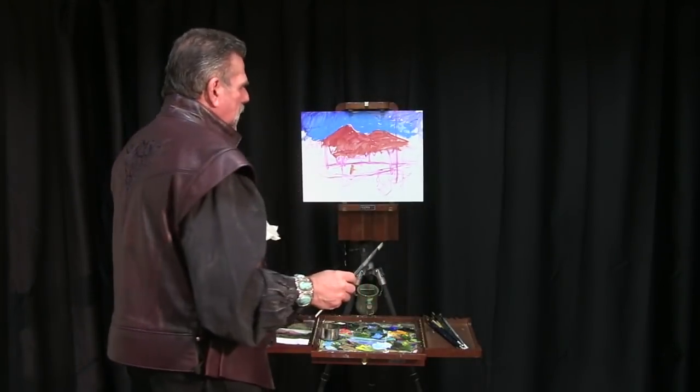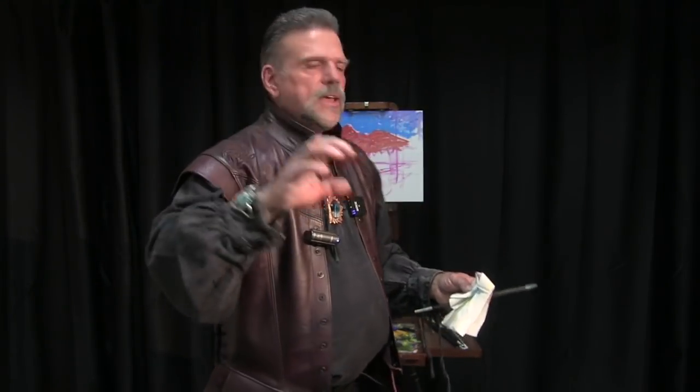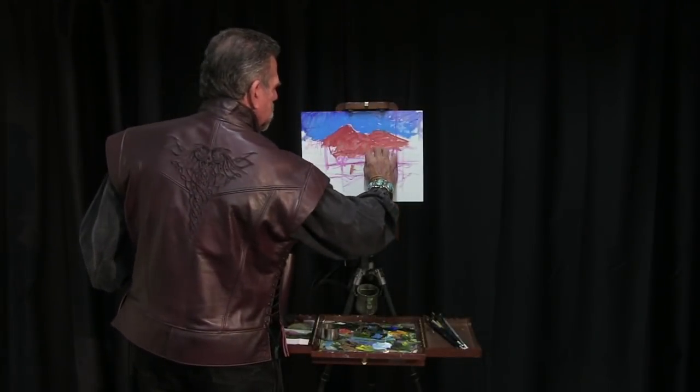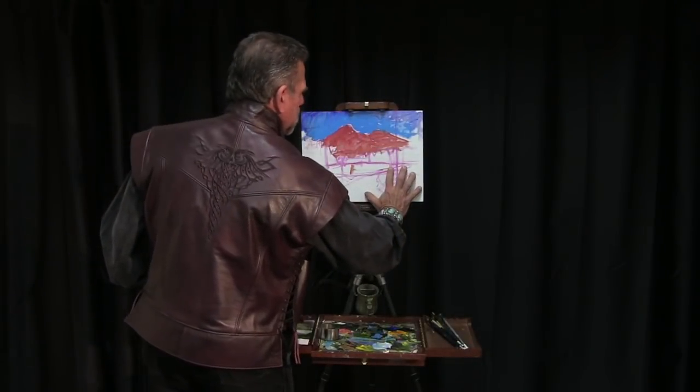Now, a lot of the artists out there, they tell you to chunk in 4 or 5 value planes, some 3 to 4 value planes. So this would be a chunk. That would be a chunk. This would be a chunk. This would be a chunk, and this would be a chunk.